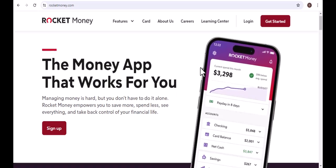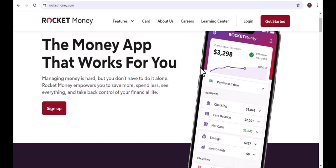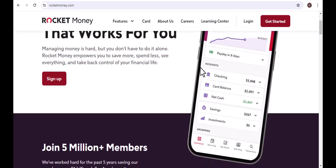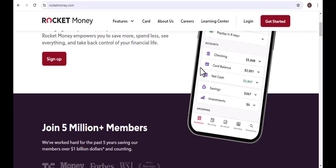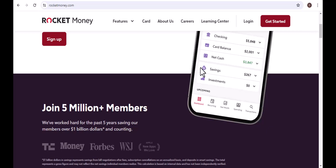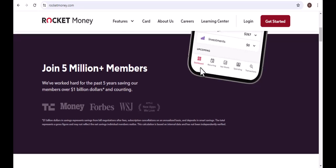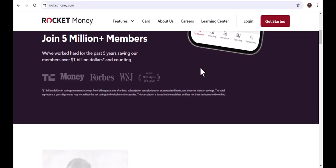Third, the bill negotiation service is a powerful tool. Imagine Rocket Money calling your internet provider, cable company, or cell phone carrier and negotiating a lower rate for you. That's exactly what this service offers. If they succeed in lowering your bills, they typically take a percentage of the savings, usually 30 to 60% of the first year's savings. While that might sound like a lot, remember, it's money you wouldn't have saved otherwise, and it requires no effort on your part. This can lead to substantial long-term savings on your recurring monthly expenses.